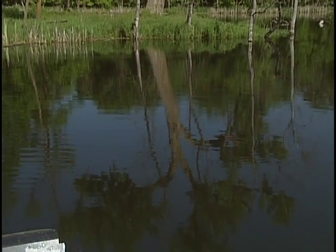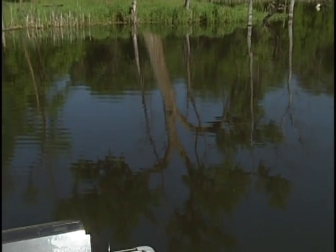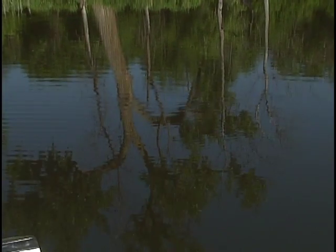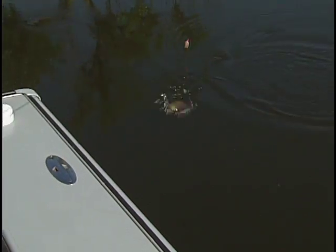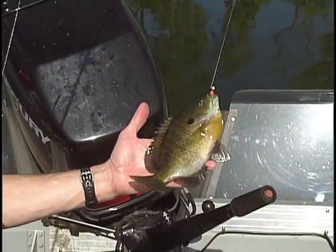I want to keep tension on the line because, boy, even those bluegills, even with that small mouth, that jig can pop out. We're using very small jigs. Another nice one. Oh, folks, I'm telling you. Another nice fish. Oh, yeah. What a dandy. This isn't the same one either.